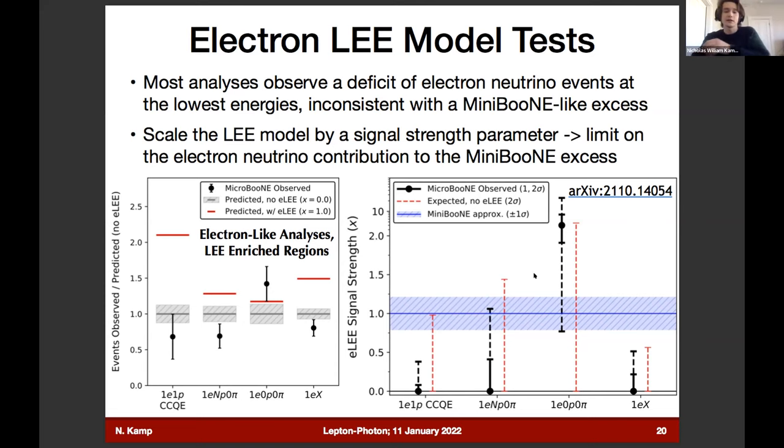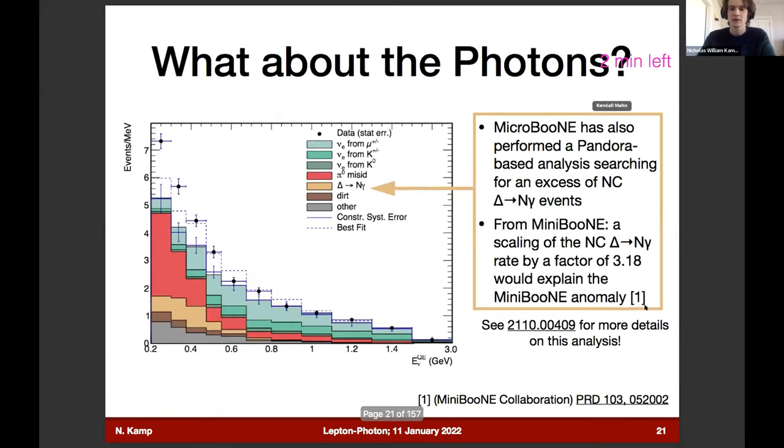One can also scale the LEE model by a signal strength parameter to place a limit on the electron neutrino contribution to the MiniBooNE excess. And this is what's done in the bottom right plot. So in black, you can see the 1 and 2 sigma allowed regions on the signal strength scaling parameter in each analysis compared to the expected sensitivity in red. And in general, you can see that most analyses, with the exception of the zero proton analysis, are inconsistent with the signal strength scaling of 1 at the 2 to 3 sigma level.